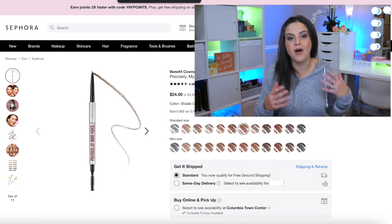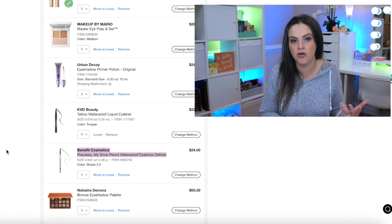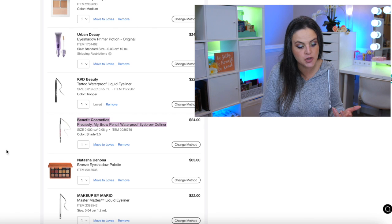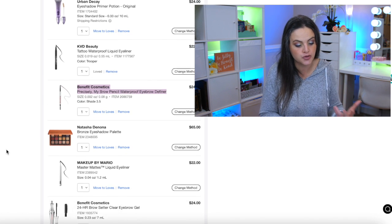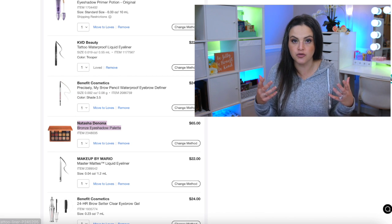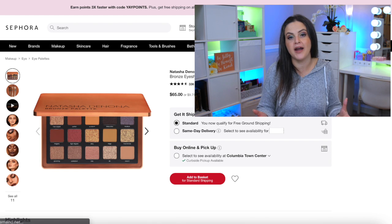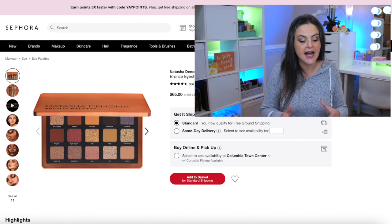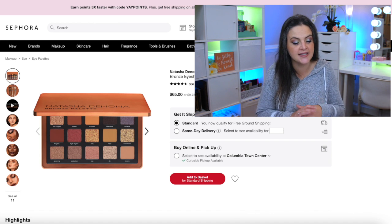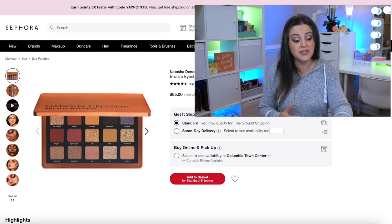For eyeshadow, again, I had some trouble. I've recently talked about the Natasha Denona Trio Chrome palette, so I wanted to mention something else. And honestly, this was the one that stood out to me. What would I truly recommend? The Natasha Denona Bronze Eyeshadow palette is really fun to play with. There's some really fun shades in there that I don't have anywhere else. Plus, it has some really good staple gold and bronzy shades, reddish shades, if you dig on that. If you like a more warm-toned palette, this is really good.